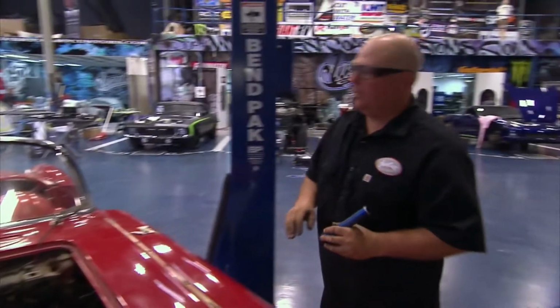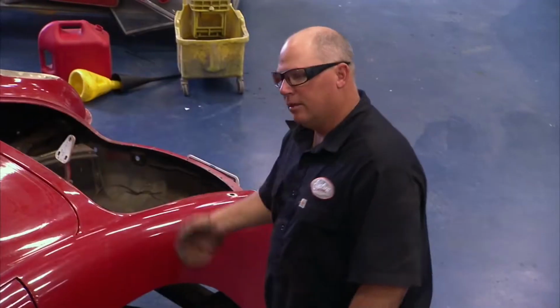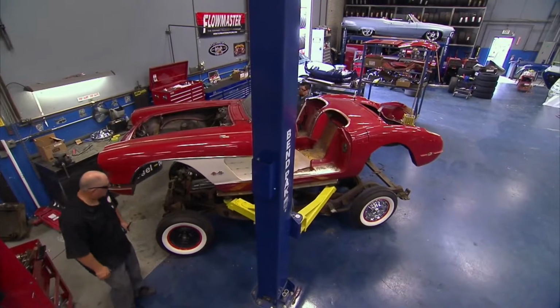Yeah, the back is loose, but there's something connected underneath here. We got to find out what it is. Let's go up. Let's see what happens. Hopefully it doesn't fall off. That's good.